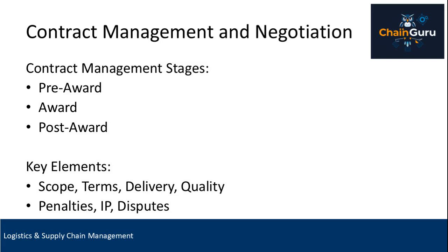Now, let's go over the key elements of a contract that you should always pay close attention to. Scope of work. This defines exactly what the supplier is responsible for delivering. Clarity here avoids ambiguity and disputes later on. Payment terms. These outline how and when the supplier will be paid, including milestones, currency, taxes, and penalties for late payments. Delivery schedules. This includes timelines for each stage of delivery and what constitutes an on-time delivery.